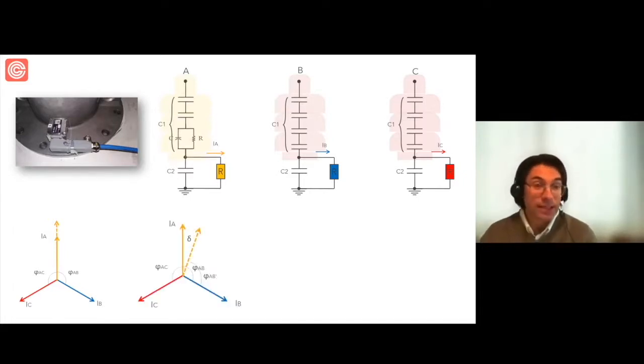If there is an increase in the losses of the bushing, then the angle will change between bushing A and B, A and C. It will change by an angle, the angle that we typically call delta, from which we have the tan delta. And by monitoring the differences in the angle, you can mathematically estimate the relative variation of the tan delta.